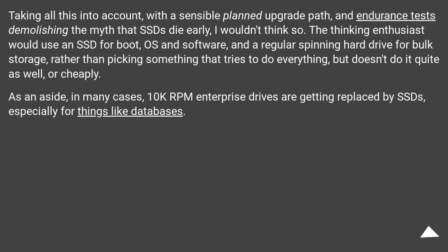Taking all this into account, with a sensible planned upgrade path, and endurance tests demolishing the myth that SSDs die early, I wouldn't think so. The thinking enthusiast would use an SSD for boot, OS and software, and a regular spinning hard drive for bulk storage, rather than picking something that tries to do everything, but doesn't do it quite as well, or cheaply. As an aside, in many cases, 10K RPM enterprise drives are getting replaced by SSDs, especially for things like databases.